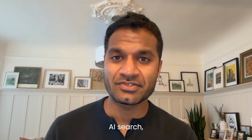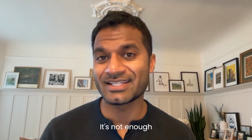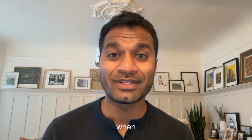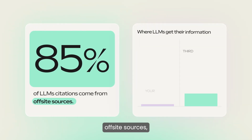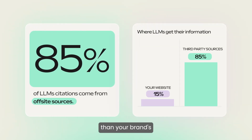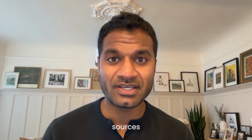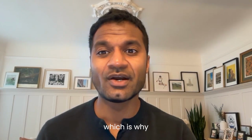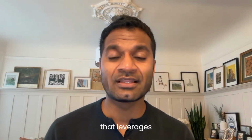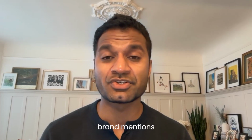To show up in AI search, you need to be placed in the sources that LLMs actually cite. It's not enough to just update your website when 85% of LLM citations come from off-site sources rather than your brand's own content. But the reality is that getting mentioned in the right sources takes over 20 manual steps and 10 hours per mention, which is why we've created a platform that leverages our publisher network in order to automatically place brand mentions for you.